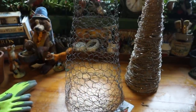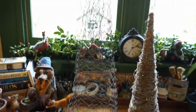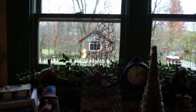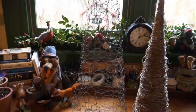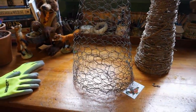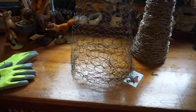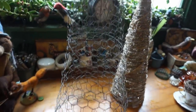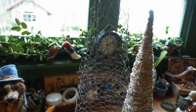So form one, using chicken wire, as you would in making a topiary. And this is simply some old chicken wire from up in the barn, fashioned into a cone. And I think I'm going to cover this one with the ivy that I pulled out of the garden, that we have in absolute abundance.